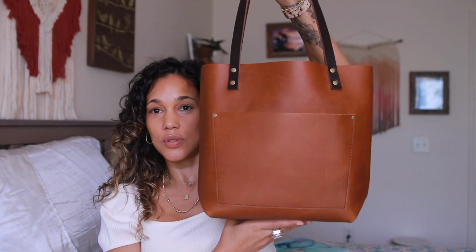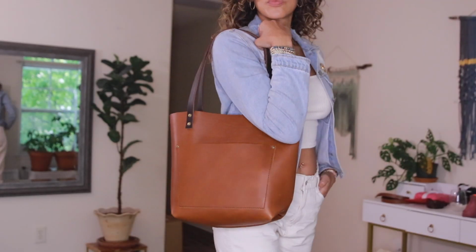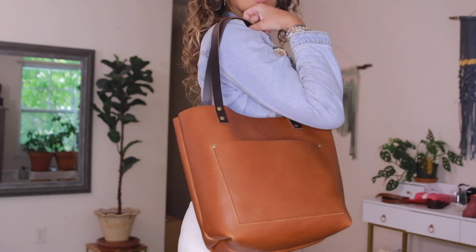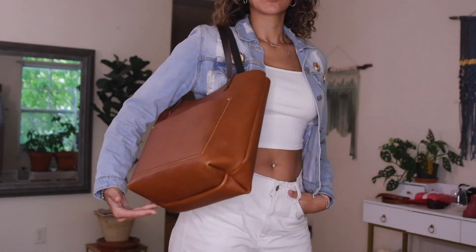I am absolutely in love. After the discount and tax and all that, I think I was at between 115 and 125, something like that. I'll put some close-up shots for you guys to see it better. I am absolutely in love with this leather bag.